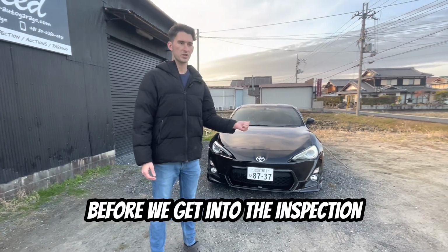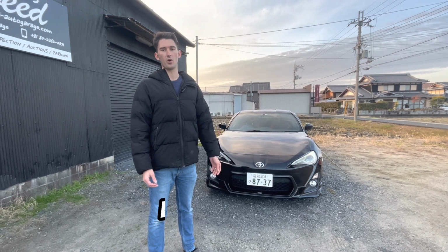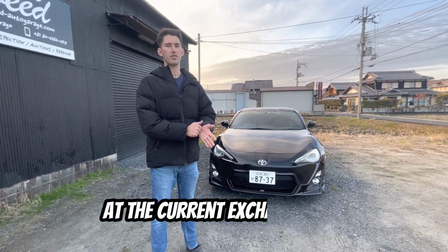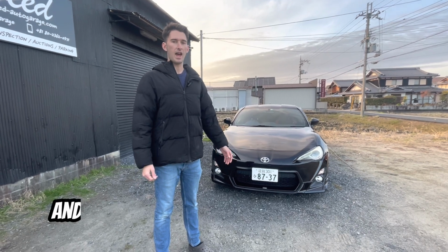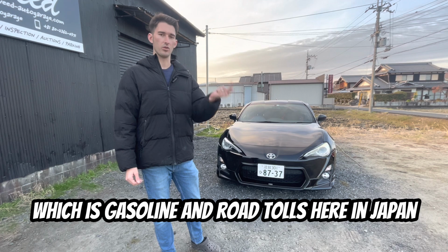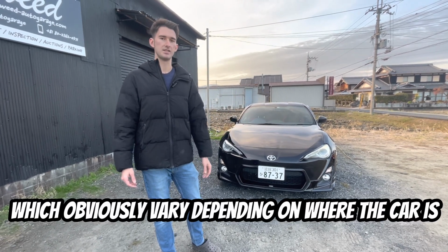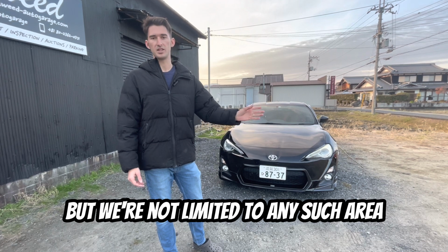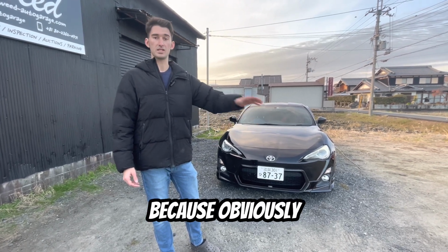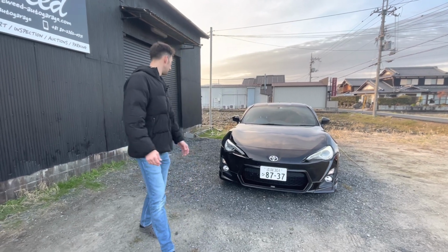Before we get into the inspection, the cost of what we charge, if you didn't already know, is 20,000 yen, which is about 150 US dollars at the current exchange rate, and transportation costs on top of that, which is gasoline and road tolls here in Japan, which obviously vary depending on where the car is. But we're not limited to any such area, so wherever you find a car, we will go to it, because obviously there are good cars throughout Japan, so no need to worry about that.